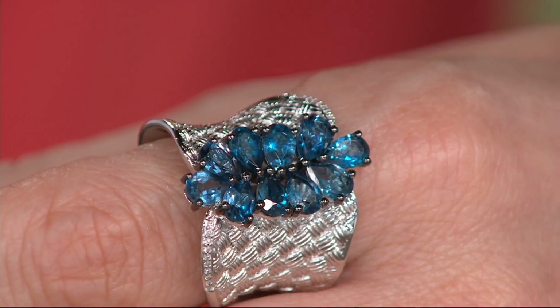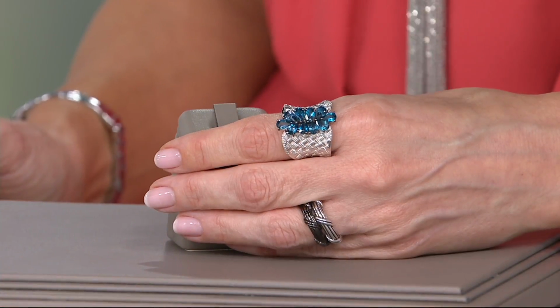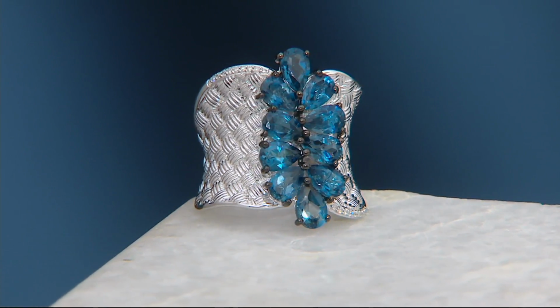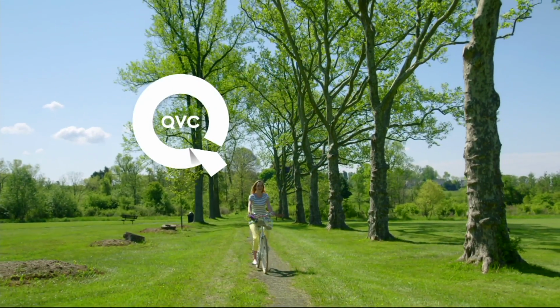Final information on our London Blue Topaz, with most of our sizes now limited, is 6 easy monthly payments of $19.97. It's J329337. I do have another Blue Topaz piece coming up later in the show, but it's easy to see that this is the boldest of all. We're down to our final 600 in total, and then we bid farewell.